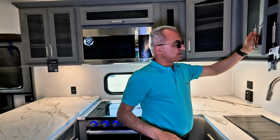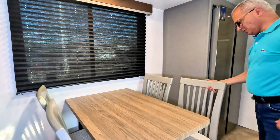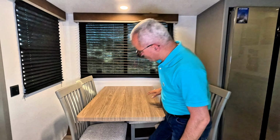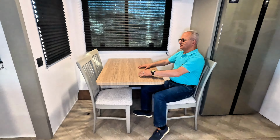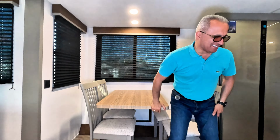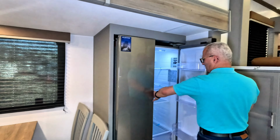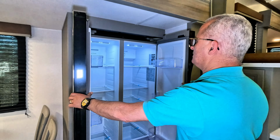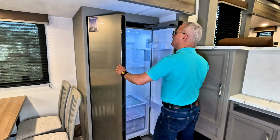And across from this, you have a beautiful table with 4 chairs. Again, the new 25 Sprinter, no legs whatsoever, as you see in my hand. Easy, very roomy. I mean, I could push them back. And then next to it, you have a 2-door refrigerator, typical for young. Big fridge and big freezer.